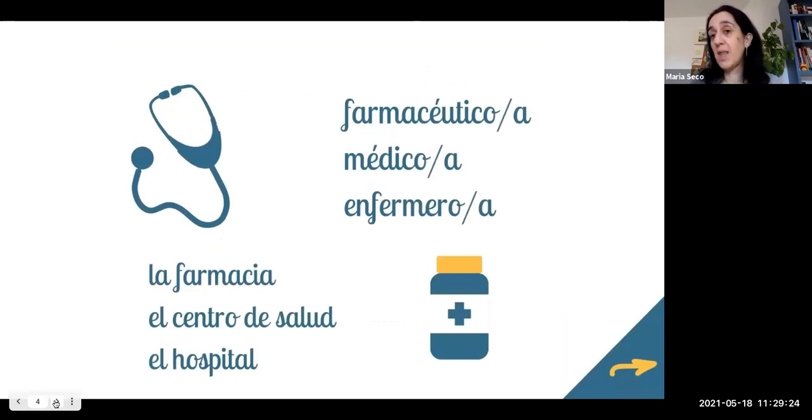And of course, in a farmacia, the person working there is un farmacéutico or farmacéutica, that's the pharmacist. And if they can't help you and they think you need a doctor, that is un médico or médica. Now, all these words, like jobs or other words that refer to people, generally, if they end in O, the O refers to the masculine, the male. And if you're talking about a female, you change the O and put an A instead. So farmacéutico, ending in O, is a male pharmacist. Farmacéutica is a female pharmacist. Médico is a male doctor, and médica is a female doctor. And we also have enfermero, a male nurse, or enfermera, a female nurse.